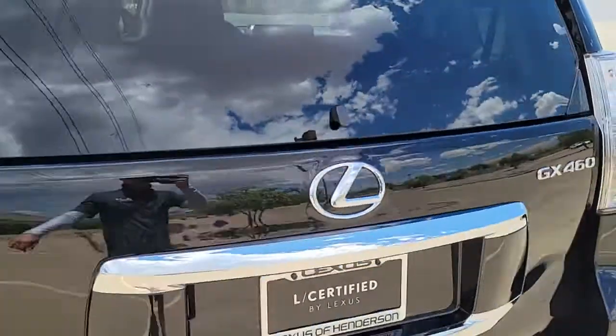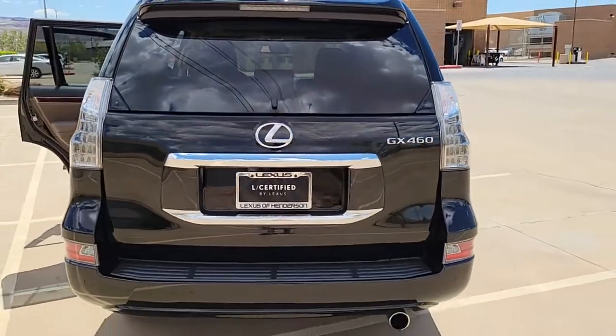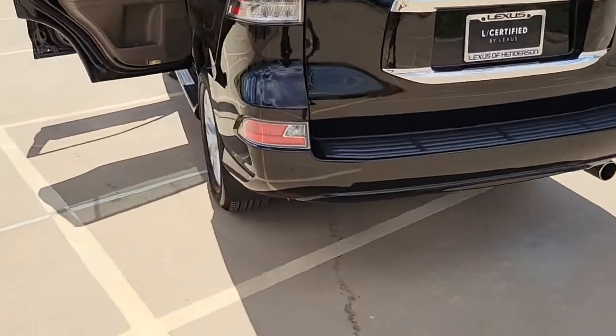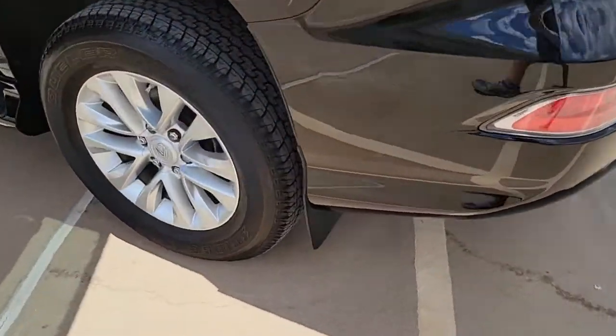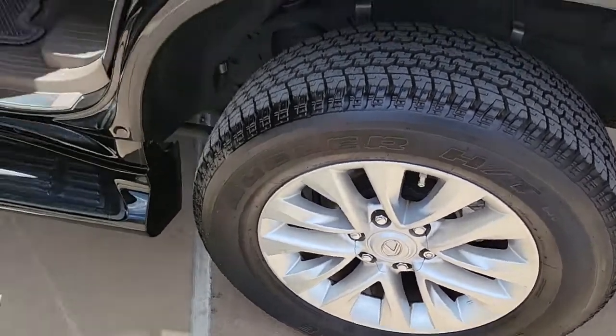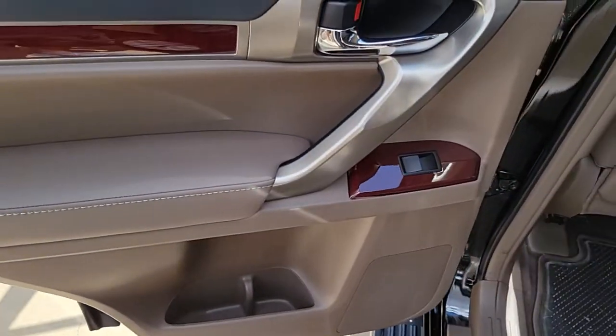These are just some of the great options this vehicle comes with: navigation system, keyless entry, sun moonroof, power passenger seat, dual zone AC, power driver seat, electronic stability control, third row seat, aluminum wheels, seat memory.